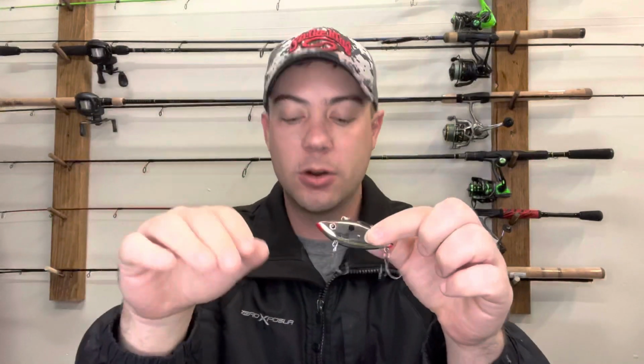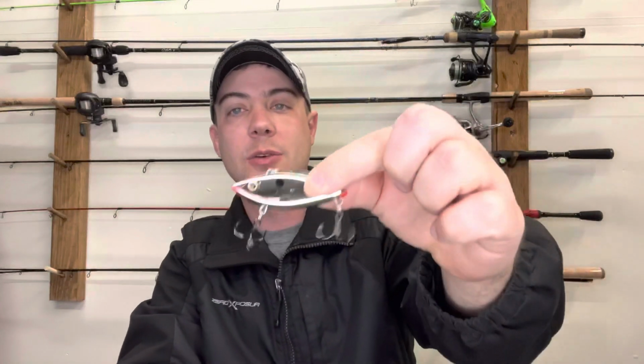So this right here, fish it the same way. I'm gonna bomb it out and just let it hit the bottom, and I'm gonna rip it up, let it kind of flutter back down, let it hit the bottom again, rip it up, and it's literally gonna flutter pretty much the same way that this one does, except this one has internal rattles to kind of key in those bass.